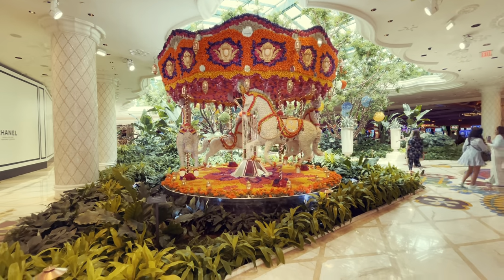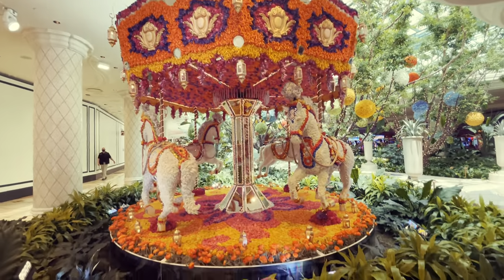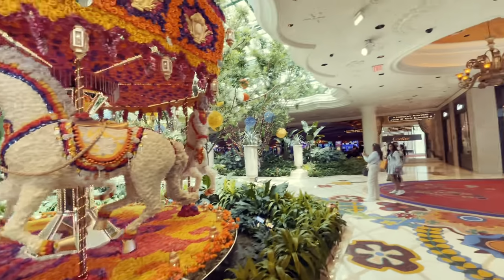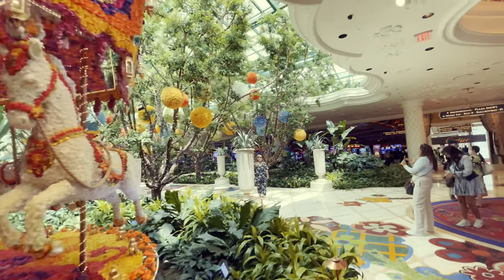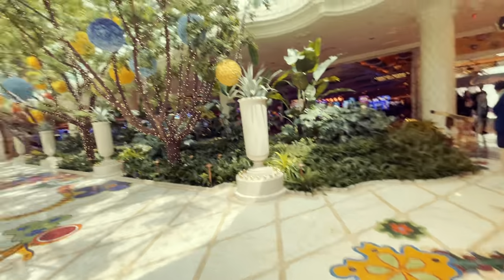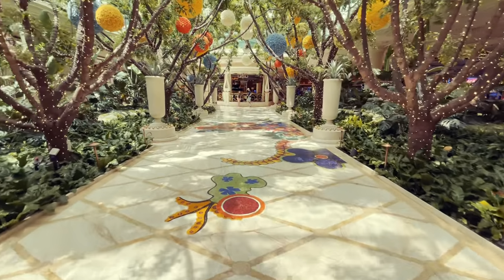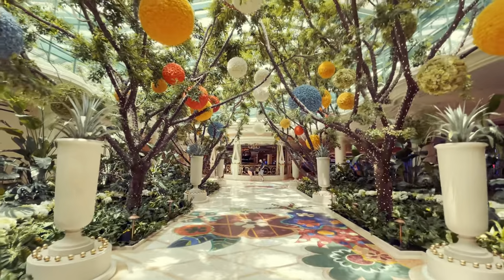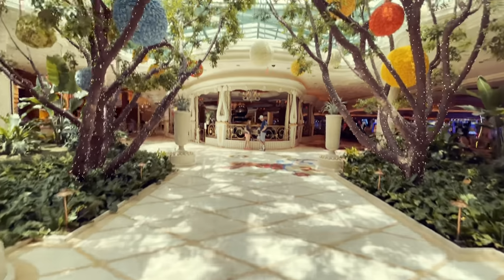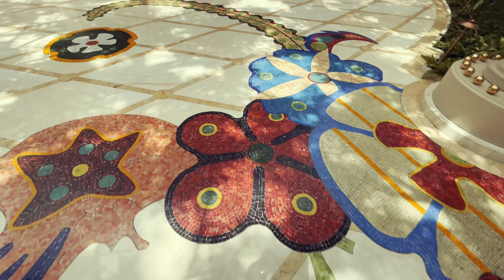Fake flowers, but nice. Yeah, the colors. Imagine if they were real. You'd have to change them every day. Wow, it's very nice here. Just the floor is so nice. Ooh, I'm glad I came here. Beautiful. Simple, but beautiful. No, the ground is not simple, but still.